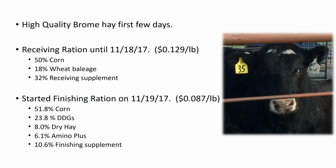So this is where the calves are at present in terms of nutrition and diet. The first number of days when they came in, they were fed a really high quality brome hay, just to kind of get their guts right, get them on a steady course, get that rumen functioning well in those first number of days of stress as they came into the yard. Shortly thereafter, they were put on a receiving ration. And if you look at that ration and study it, quite a little bit of wheat baleage and a pretty substantial amount of a receiving supplement built into that diet.